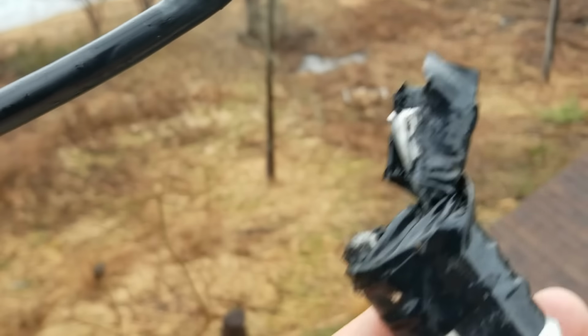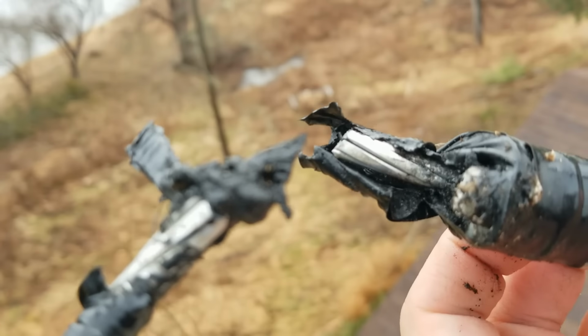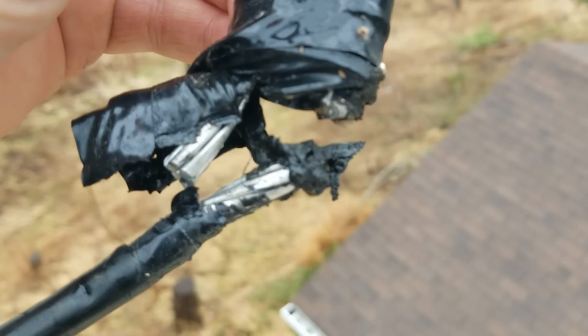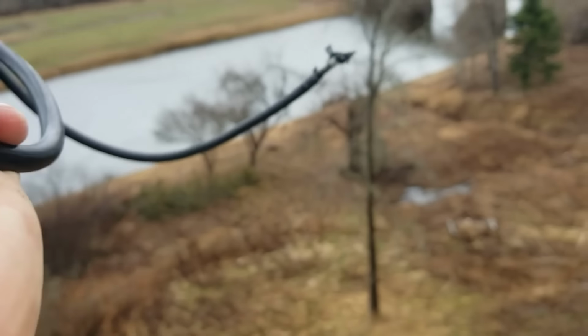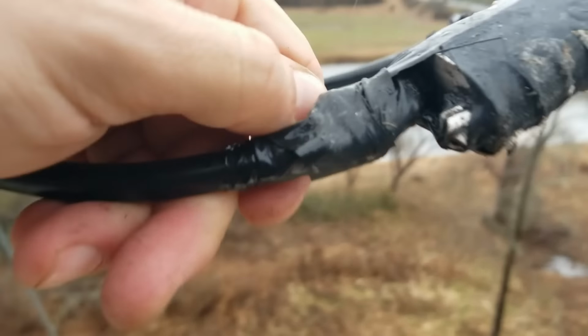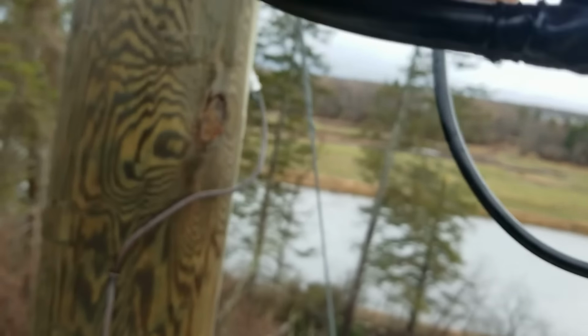Yes, sir. So the only thing keeping that house going was that customer had those 2 leads taped very tightly together. That was what was feeding that house. Let's check out that other one. I bet you we got the same thing. See a lot of stuff, but I've never seen someone stealing power this way before. Get that tape off here.